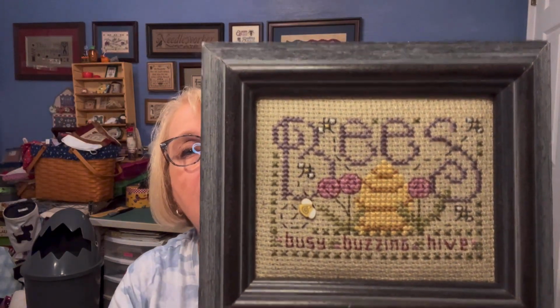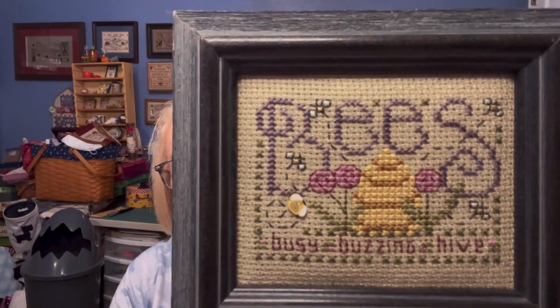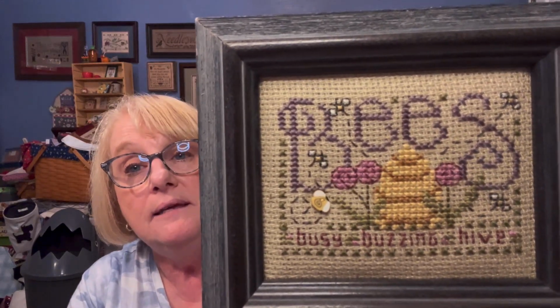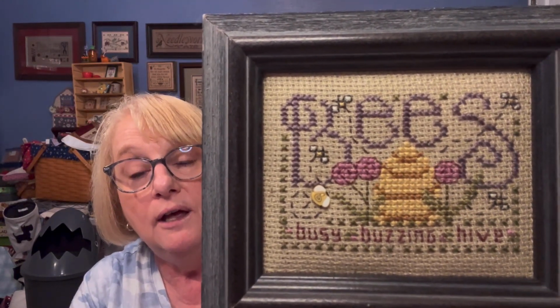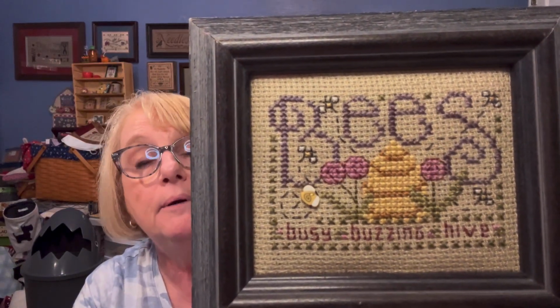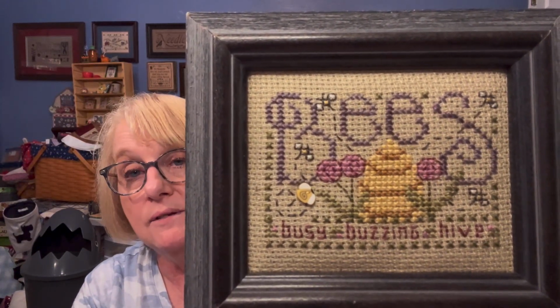Okay, and the next thing is also Shepherd's Bush, and this was a kit from them, and it's called Beesy Buzzing Bees, I think, or Buzzing Bees. And this is also on 10 count Chula. If you can't see very well, this is a very good count to start with, and then you can work your way up if you don't like using magnification.